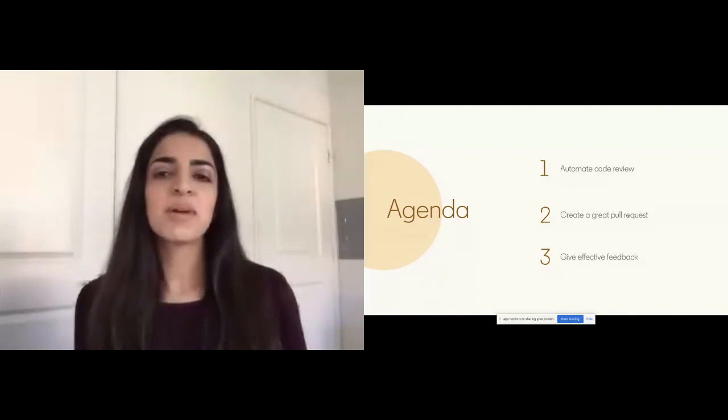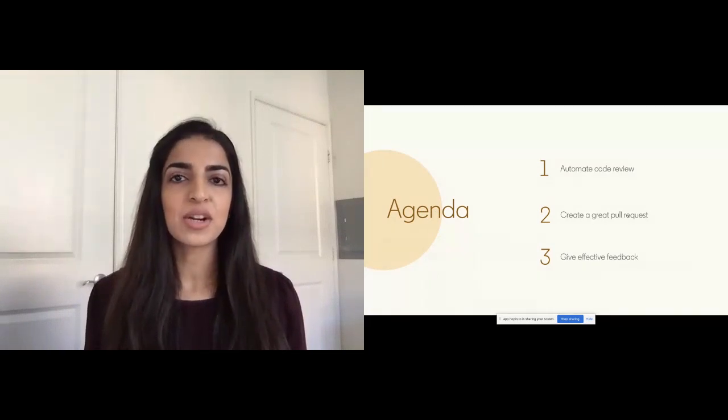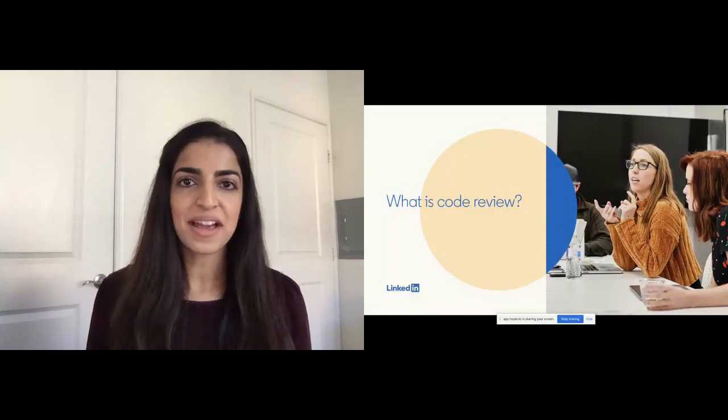So I'll be talking about three main areas. The first one being how you can automate parts of your code review. Second, how you can create a great pull request. And third, how to give and receive effective feedback.